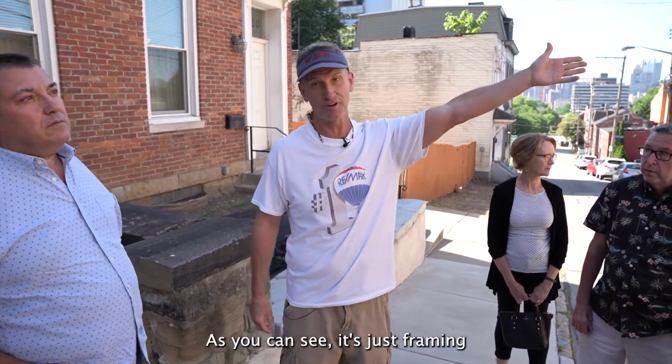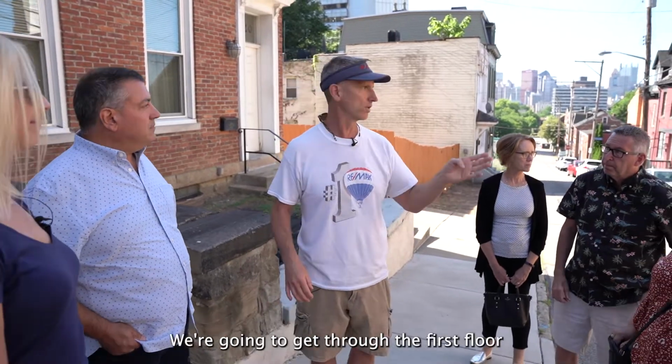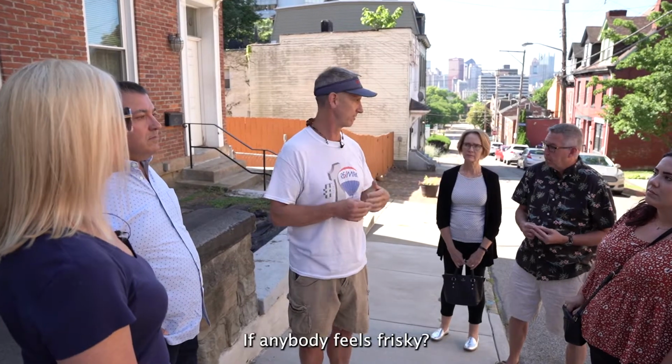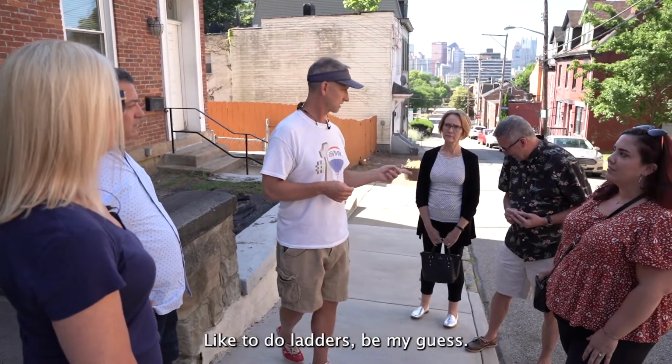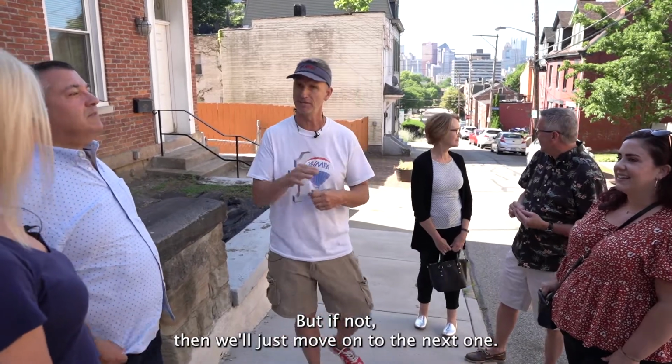As you can see, it's just framing. We're gonna walk around the back and see what's safe to walk through. We're only gonna get through the first floor because there's no steps or anything like that. As I mentioned, you have to go up a ladder. If anybody feels frisky, likes to do ladders, be my guest. But if not, then we'll just move on to the next one.